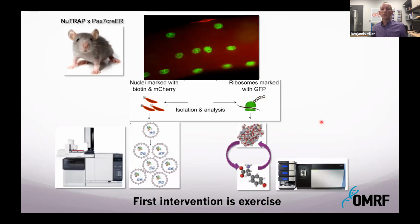So how do we address this complexity then? If we know that different cell types are replicating and having synthesis just for replication, whereas other cell types are not replicating, and we have protein synthesis and DNA synthesis, how can we capture all that within a tissue? To do that, we've developed a model recently where we use a mouse called the NuTrap mouse. What the NuTrap mouse allows for is, when you cross it with a tissue-specific Cre, in this case I'm indicating Pax7, which is satellite cells, it allows us to label the nuclei with mCherry or biotin, and the ribosomal proteins are lit up as GFP.